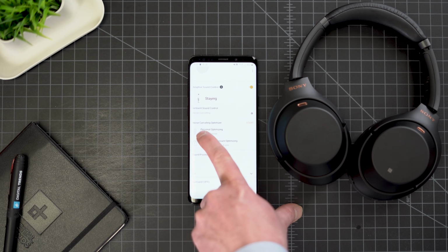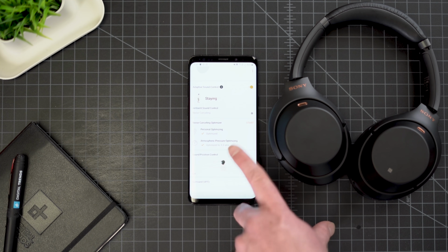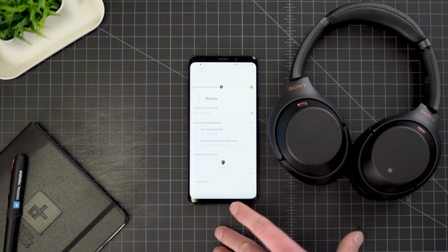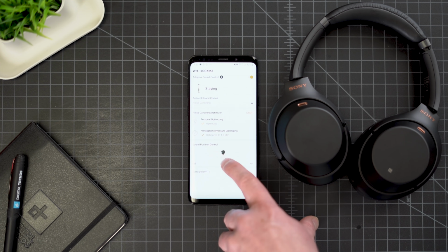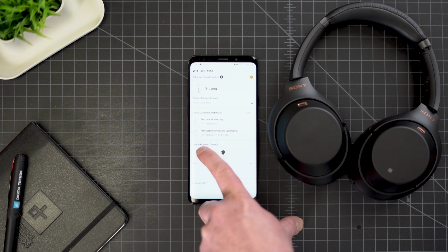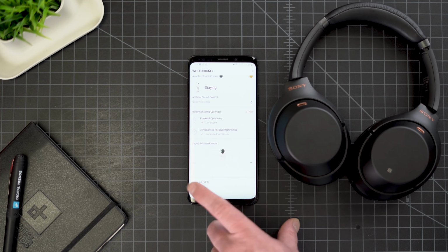You can also do personal optimizing for the sound and the noise canceling. And there's an atmospheric pressure optimizing that it does automatically, but you can adjust it. So if you've ever been in an airplane and you turn on the headphones and it feels like you've got this weird pressure thing going on, you can actually address that issue. And then there's a sound position control here, which allows you to create the sense that something is way out in front of you, or off to your left or behind. It's not exactly surround sound, but it is an interesting feature that lets you tailor the sound the way you want it to be.